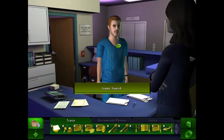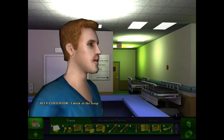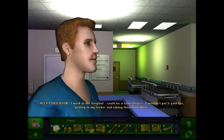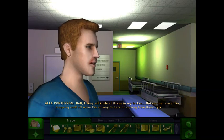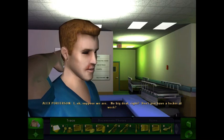How should I know? She could have taken them from the hospital on one of her visits to her father, couldn't she? Your fingerprints are on the box. I work at the hospital. Could be a coincidence. I wouldn't put it past her, getting in my locker and taking them from there. Keeping needles in your locker, that's standard for a nurse? Hell, I keep all kinds of things in my locker. Not storing, more like dropping stuff off when I'm on my way to here or coming from there, you know. We're talking employee locker? Here at the hospital? I suppose we are. No big deal, right? Don't you have a locker at work?